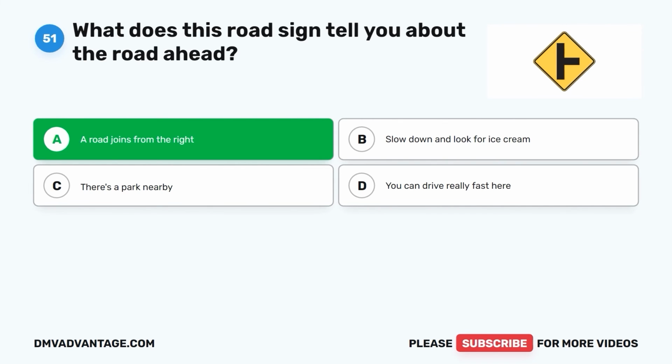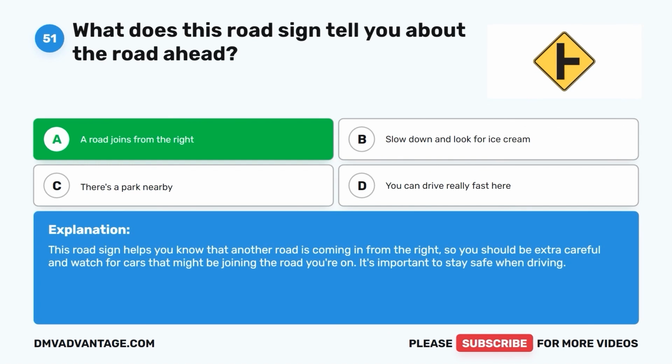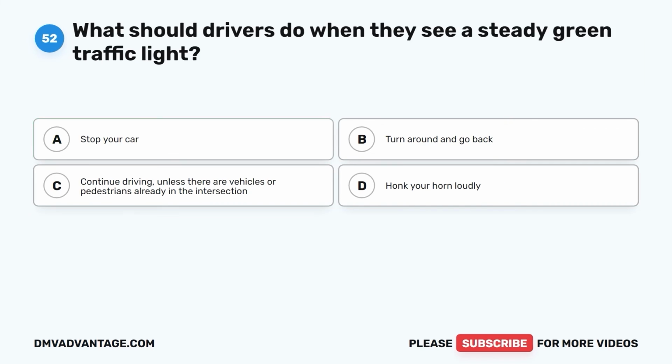A road joins from the right. This road sign helps you know that another road is coming in from the right, so you should be extra careful and watch for cars that might be joining the road you're on. It's important to stay safe when driving.